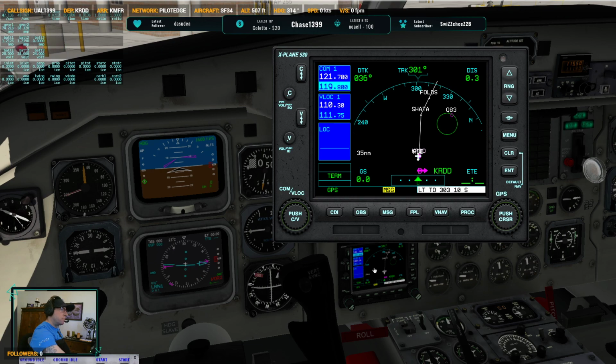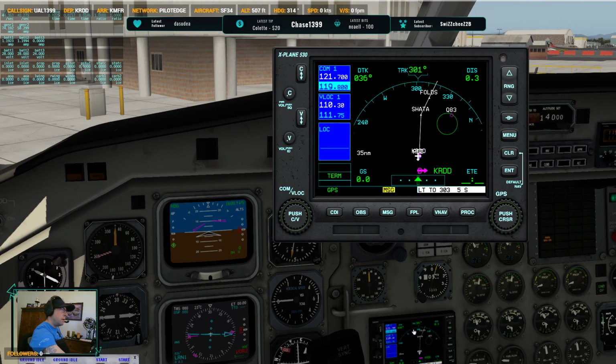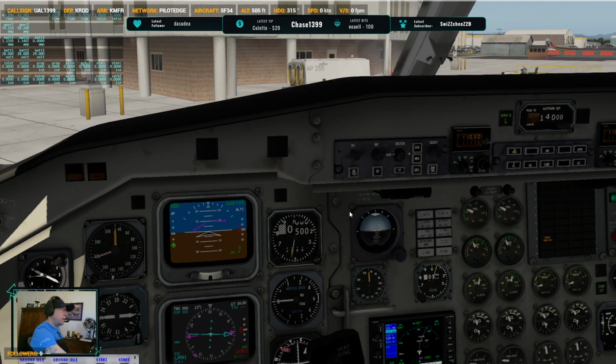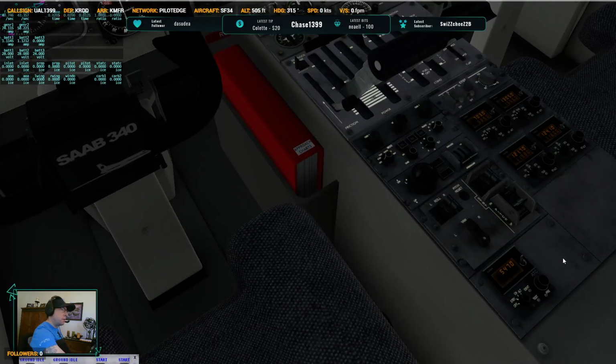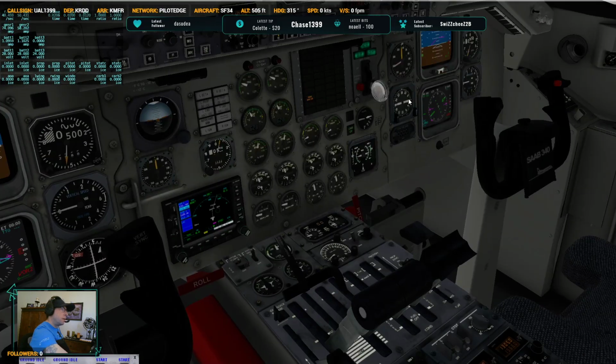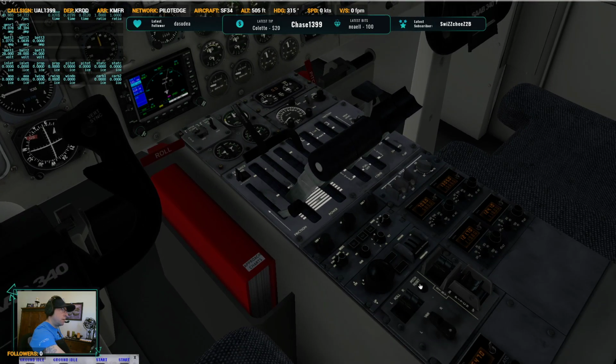And we don't need a procedure because it's just radar vectors. Victor 23 starts at Shasta, yeah. So Victor 23 is this line, so we're going to get radar vectors to intercept that line. So we'll leave the CDI on GPS mode, and we need to reset the trims, which is the pitch trim reset button here, and you're looking for this to show everything's reset.